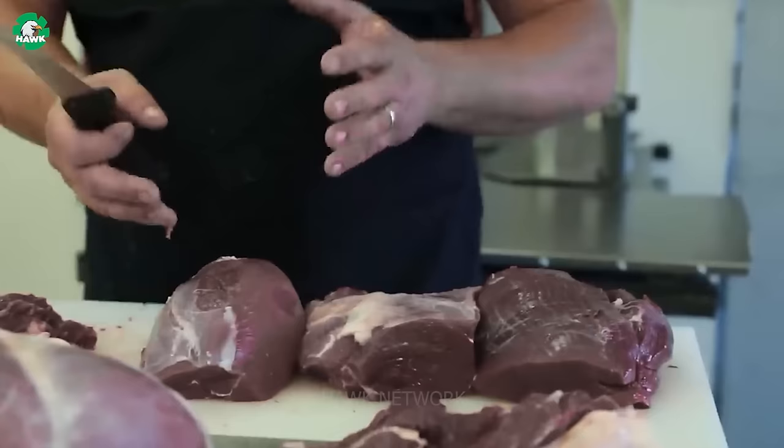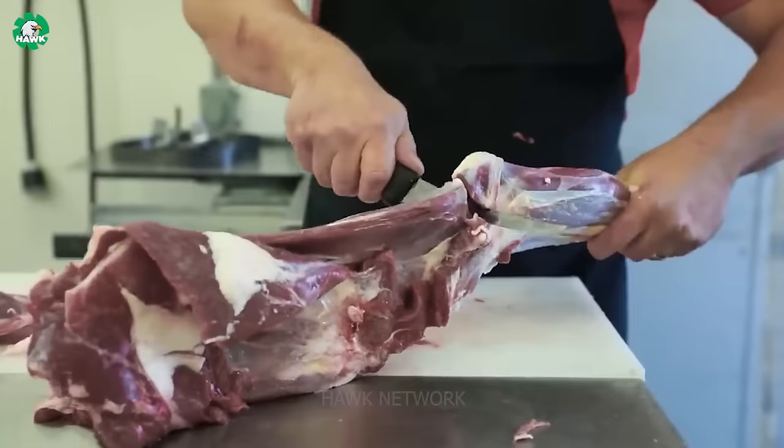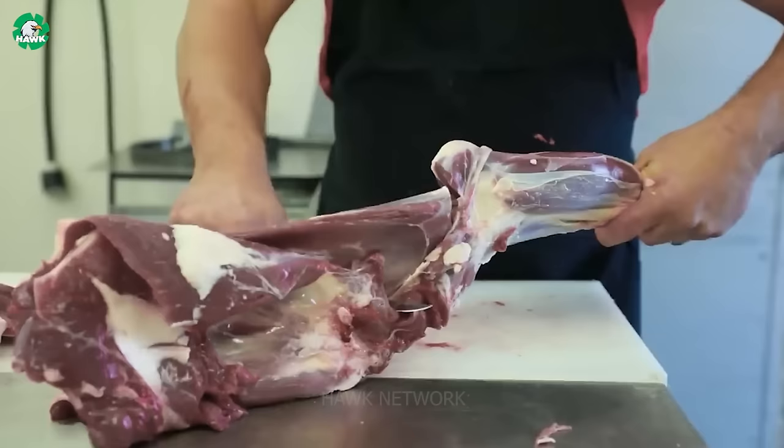Venison is often sourced from hunting or deer farms, a process that can be challenging and costly to maintain a stable and high-quality supply.